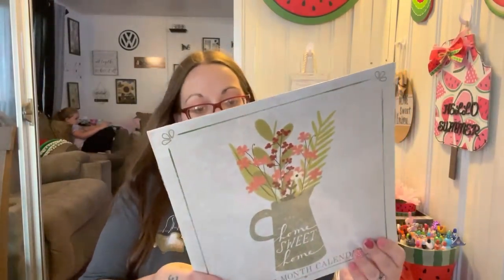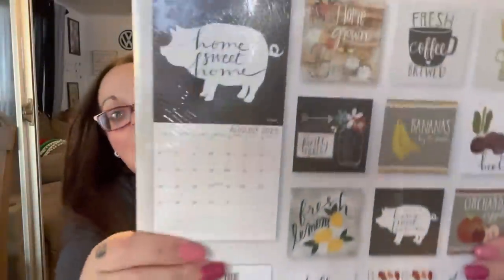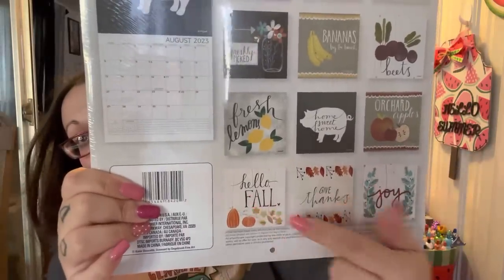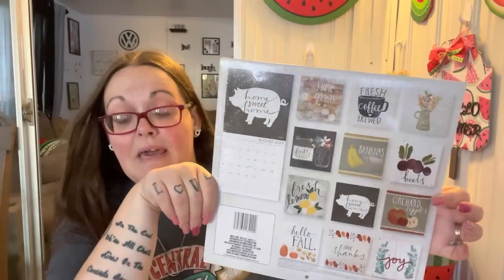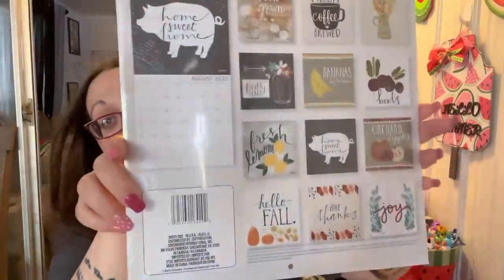I got one of this one, which I just realized I should have got two. I'm probably gonna have to go back and see if I can find another one. This one is really cute. So it's Home Sweet Home. Kind of looks like the one last year with the apples, but they are different. I love that one. These are so adorable. This one I think I'm keeping for myself to make a set of magnets for me. I fell in love with the fall one. Or maybe not. Maybe I'll sell them. I'm not sure. So I got one of those.